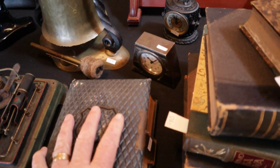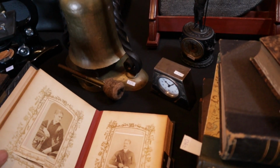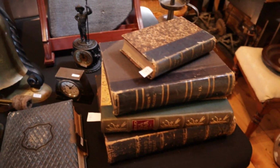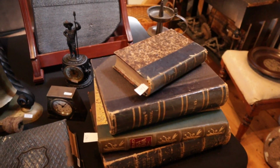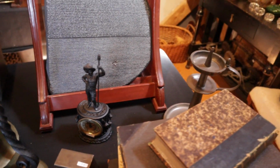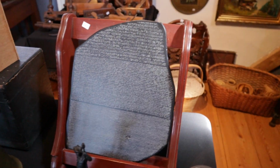A great photo album, absolutely full. Even some interesting pictures in there. You have to go online to see those. Some nice early books. Some small clocks there, and both of them in working condition. A Rosetta Stone model from the British Museum.